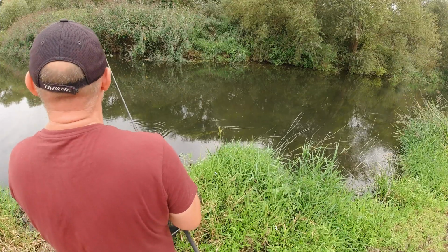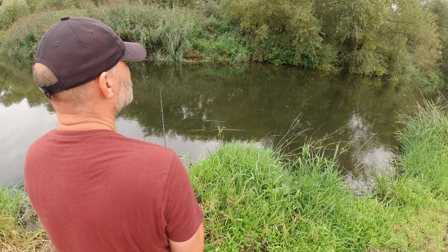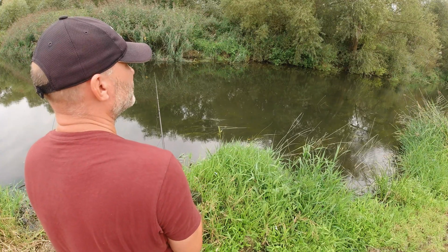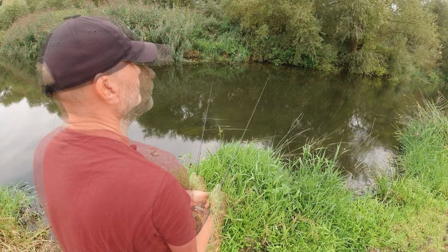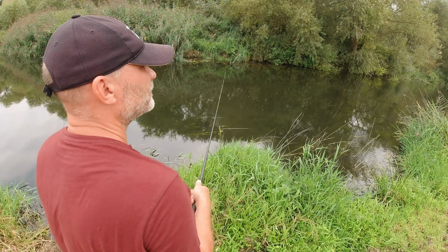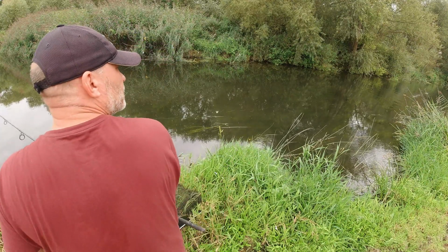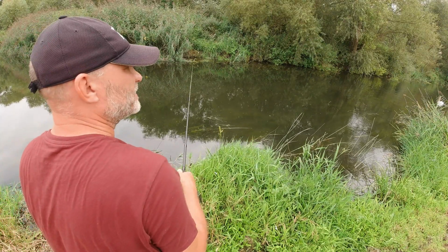Right, get a bit on the other side. That's perfect. Trouble is, we've got much faster water under our bank. It's hard to keep mending the line, and the swan's coming. And that's gone through completely unmolested. It's very strange. Oh. And just as I looked away, it got hit.